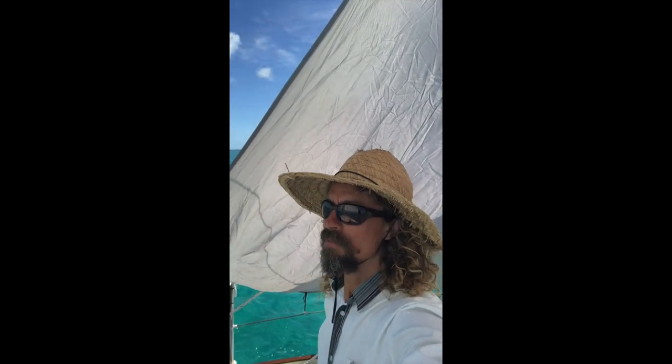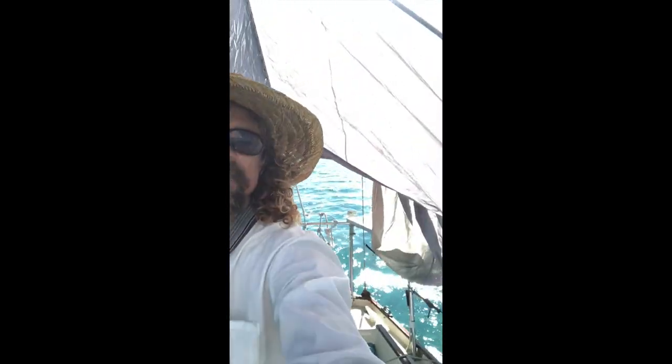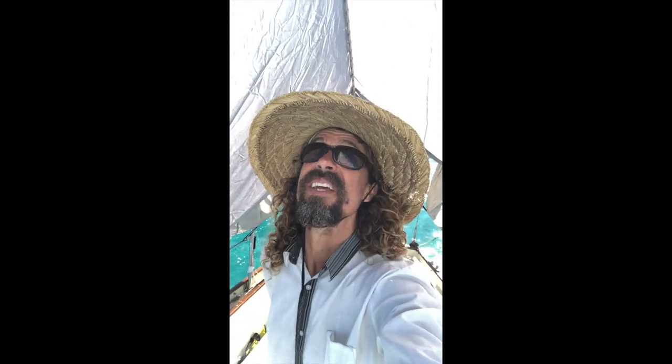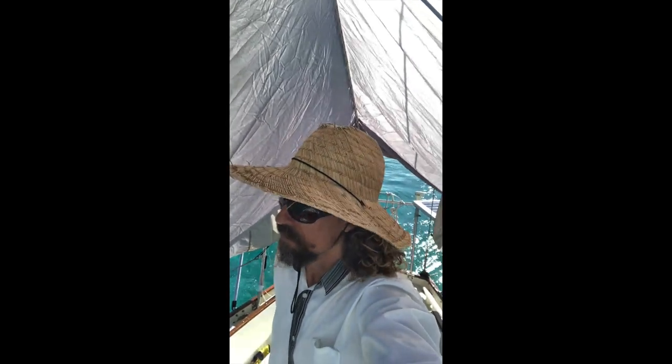Made myself a little bimini today. Look at this. Got a tent fly supported by the boom topping lift, and clipped to the lifelines. Provided me with some shade, because it's been getting hot lately. And seeing as how I don't have a bimini, I figured I'd just make one out of what I had. And looks like I've got a fairly good setup here.